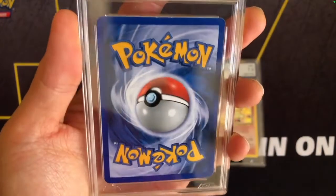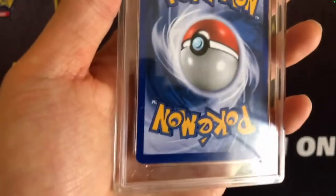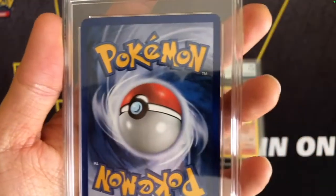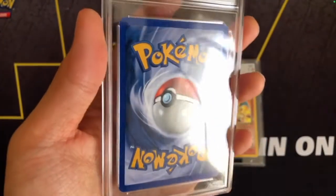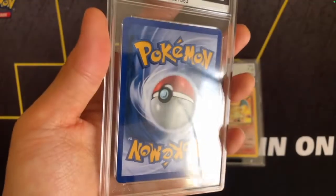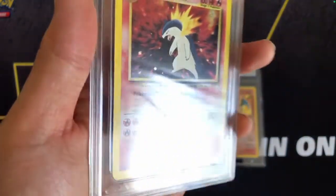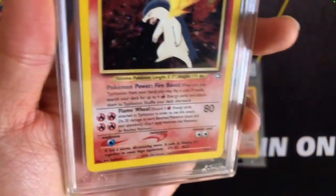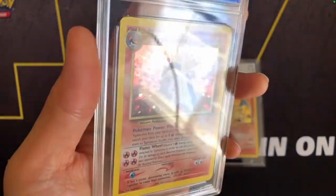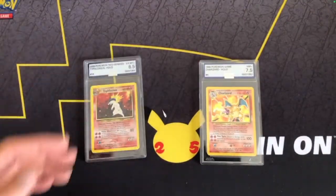This must not be visible. Wow, really? 3? Is the service really that bad? I don't see the crease or bend or anything. Got a 3. Wow. Alright, let's do the Charizard.